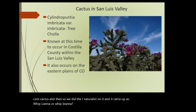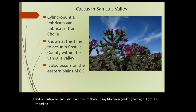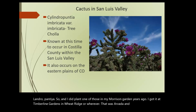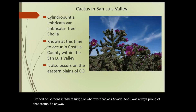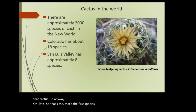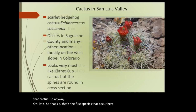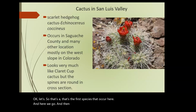And then we did iNaturalist on it, and it came up as Whipliana Cylindropuntia. And I did plant one of those in my Morrison garden years ago. I got it at Timberline Gardens in Wheat Ridge, or wherever that was, Arvada. And I was always proud of that cactus. So anyway, okay, so that's the first species that occurs here.